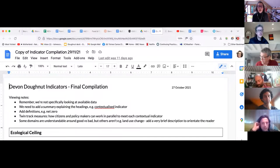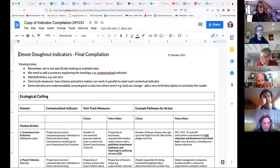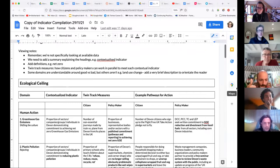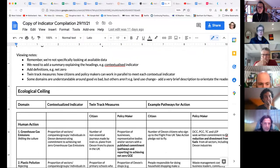I'm going to stop sharing. And what I'm going to do now is share with you the indicator table. So let me just do that. I can also, of course, put a link to this in the chat, so you'll have it for later. Can you see that fairly clearly? I'm afraid the writing is a bit small. Let me see if I can get it bigger. Yes, I can. Okay, cool.